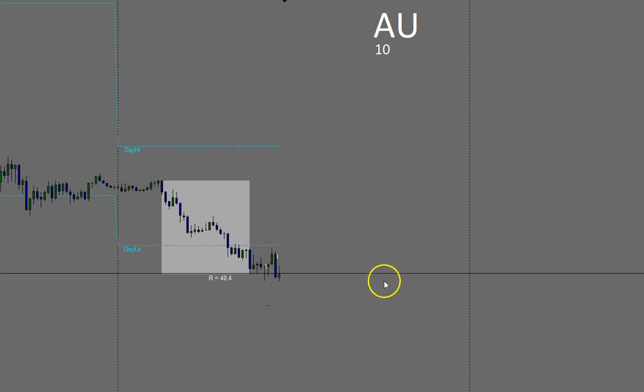Australian dollar US dollar was my only loss for this London session. Took a trade here, and price reversed back and I ended up punching out of that, losing 3 pips, just 3 pips loss on the Australian dollar, US dollar.